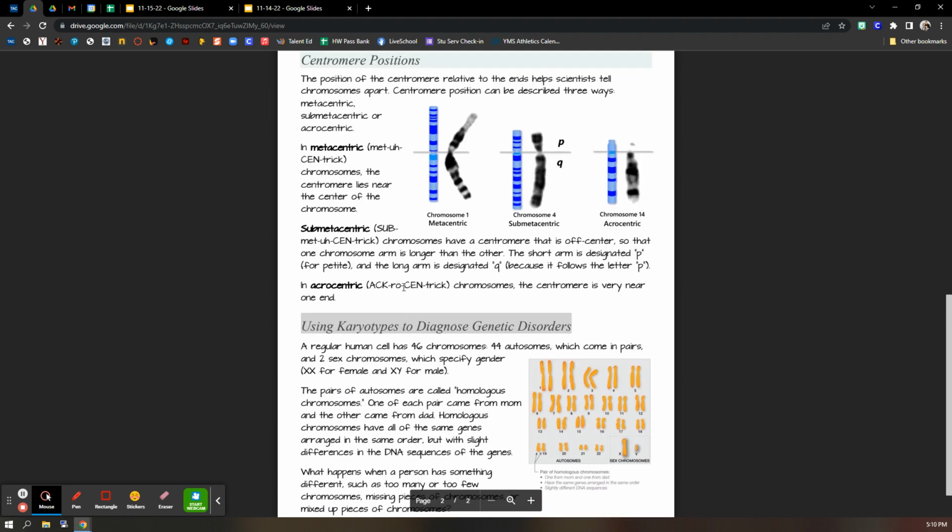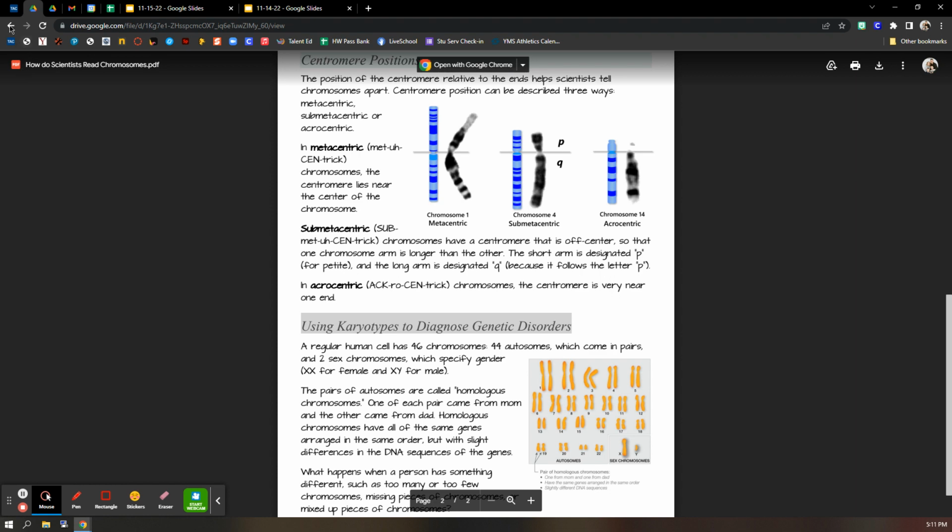Remember what our annotations look like. Remember, we're looking for nonfiction signposts. What surprised me? What did the author think I already knew? What challenge changed or confirmed what I knew?